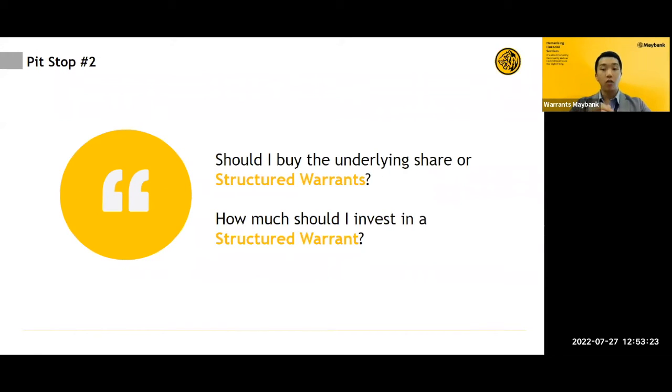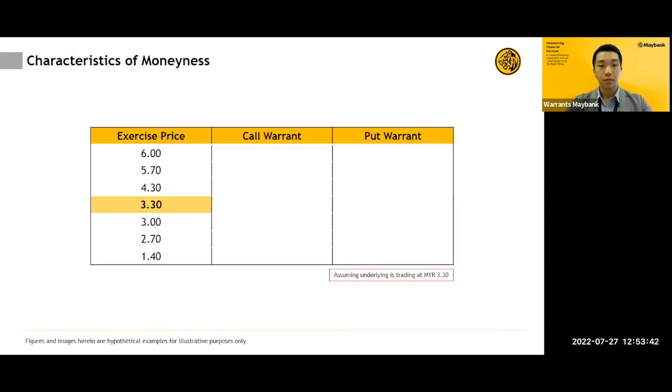Like I've mentioned just now, structured warrants have a maturity of an average of 11 months. Do note that structured warrants have a maturity date, which means there's an element of time decay that you have to be aware of. And what does that mean? We'll get into that in the following few slides.